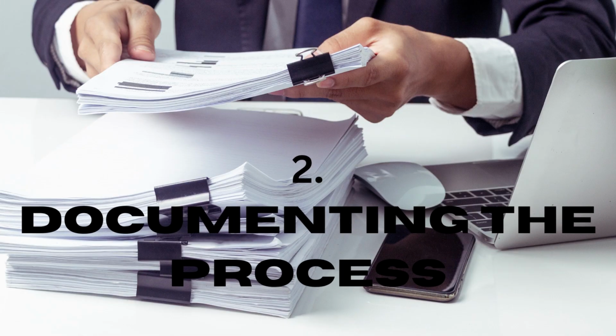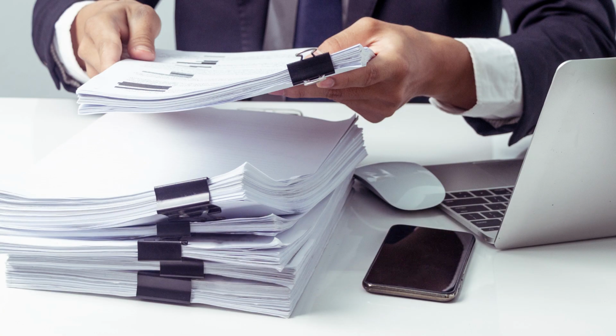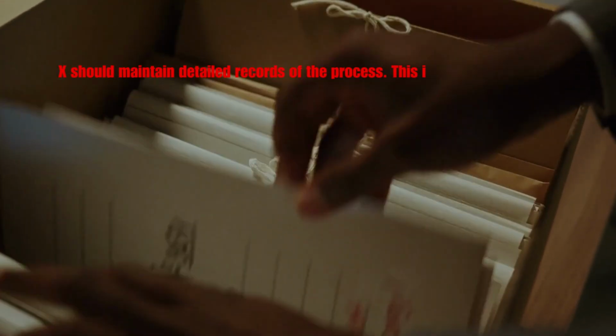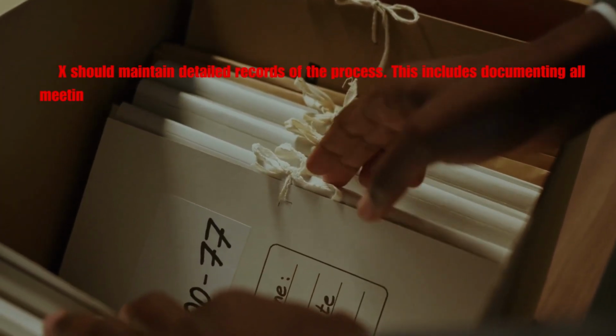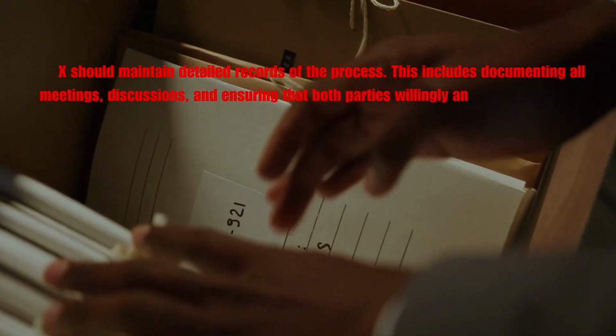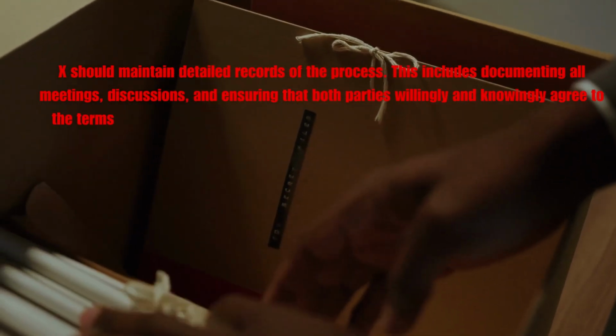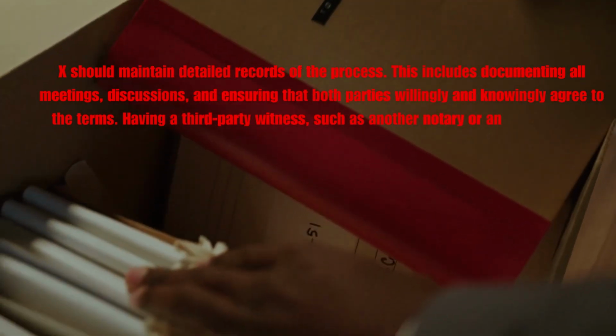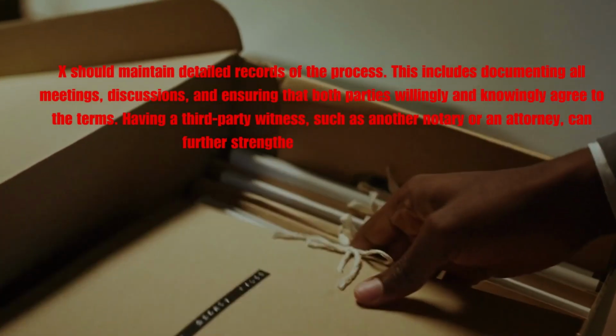B. Documenting the process. To substantiate the validity of the contract, X should maintain detailed records of the process. This includes documenting all meetings, discussions, and ensuring that both parties willingly and knowingly agreed to the terms. Having a third-party witness, such as another notary or an attorney, can further strengthen the document's validity.